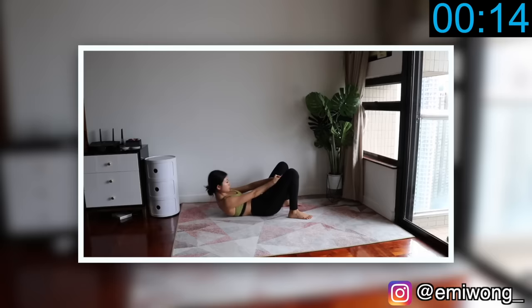One third of the workout done already. Sixth is push through for the upper ab lines.